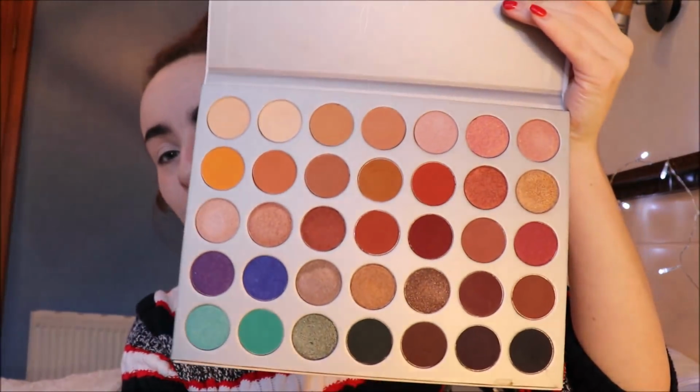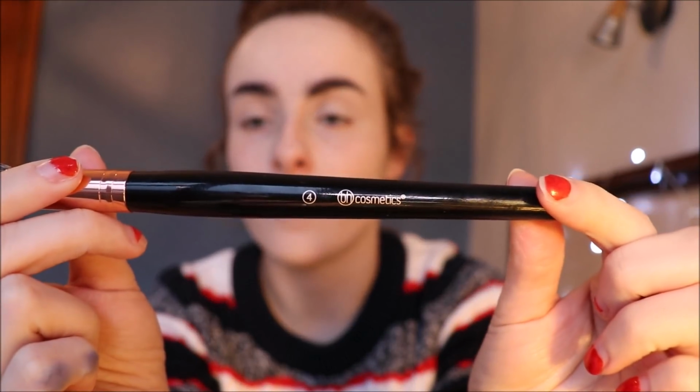I'm sure you've all seen this like a million times before. I love this palette to pieces, and a lot of the brushes that I'll be using, these are only a few of them, are the BH Cosmetics brushes, and they just look like this. I'll just take this one for example, it has the BH Cosmetics logo here, and I'll try and find the link if you want them.